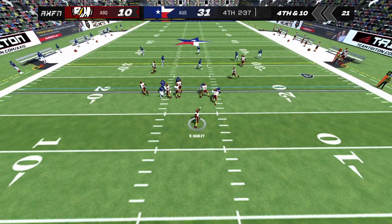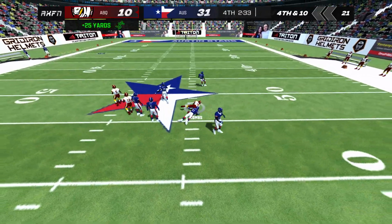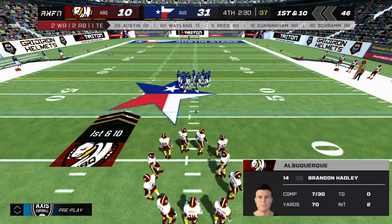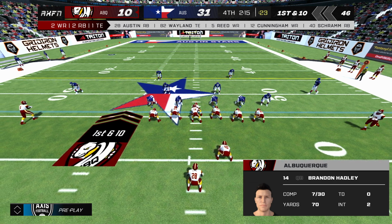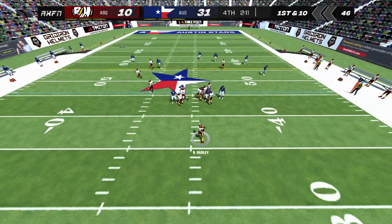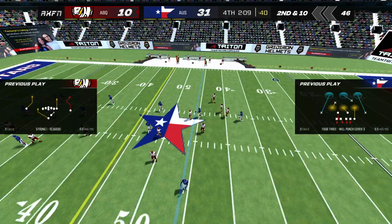He drops back to pass. Number 18 pulls it in. Converting on fourth down is huge because it keeps a frustrated defense on the field and gives your offense confidence that they can move the ball in pressure situations. Steps into the pocket. He throws one high down the middle. Incomplete pass.